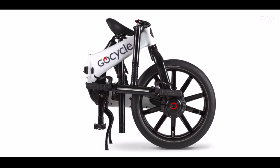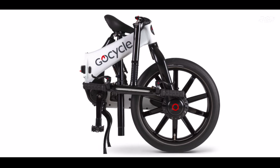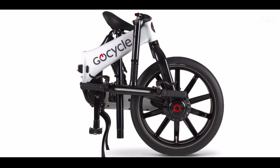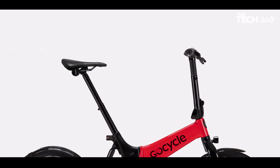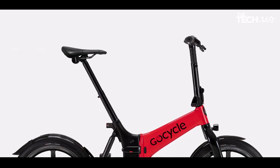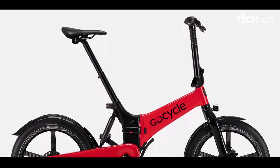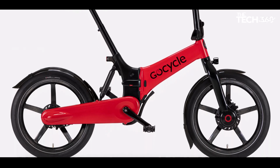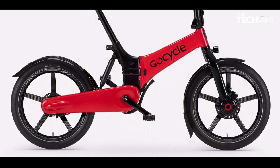Carbon fiber front fork. The single-sided carbon fiber front fork is a standout feature of the G4. This design not only reduces weight, but also enhances performance by reducing stress on the bike's frame. Mechanical microshifting. The GoCycle G4 features a mechanical twist grip, shifting through its 3 gears, housed in the patented Cleandrive.